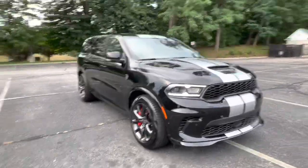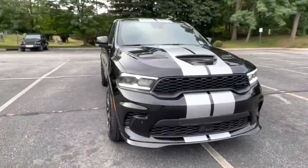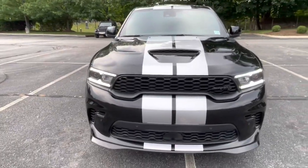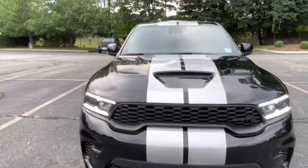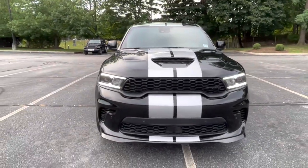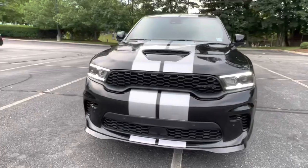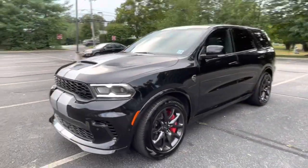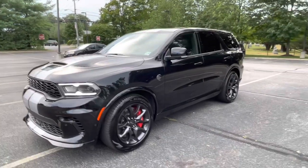I still can't get over how good these stripes look. Look how good these stripes look. Silver stripes on black. Oh my God. I know you guys can't see it on the film, but the Hellcat logos in silver with the silver stripes look freaking phenomenal. So without further ado, I'm gonna post this out, send up some pictures, and then we're gonna drive home.